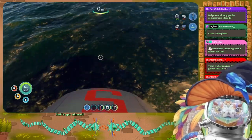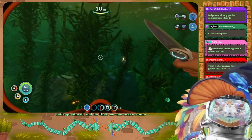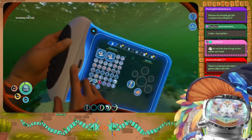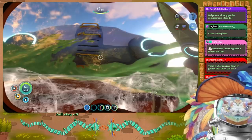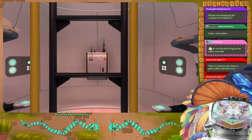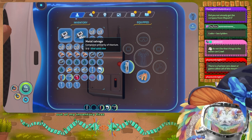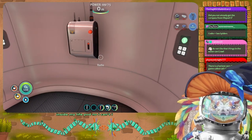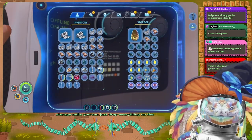Let's go ahead and do that. We can make some fibers, baby. Wait, my inventory is full. Fuck off! Okay. Get stuff out of my inventory first. I just dump it inside my life pod? No, I can't. I guess that would be cheating if instead of storage units, you could just drop everything on the ground.